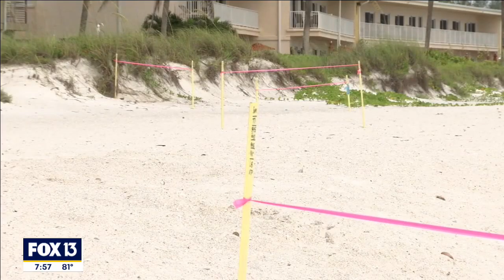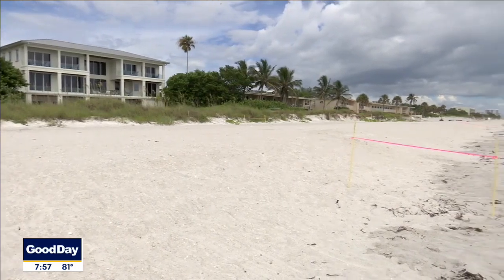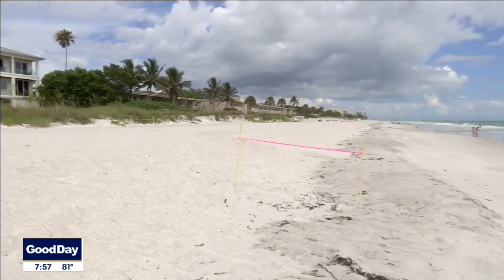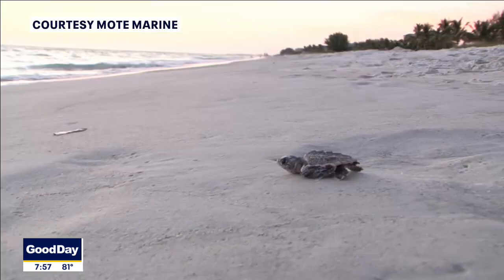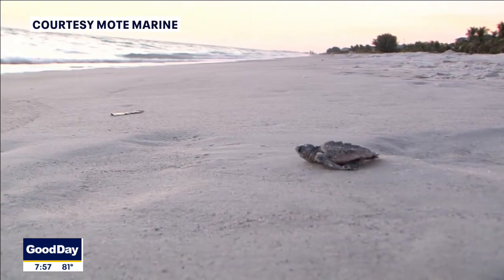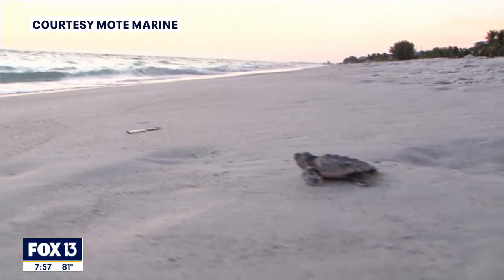Unfortunately, when we have development inland, the artificial lights can switch those horizons where the inland horizon is brighter than the offshore horizon. Sometimes they can figure it out eventually if they get into a shadow and they look around and find the water that way. Other times they end up in not so great places like parking lots, swimming pools, middle of the road, just wandering aimlessly. Lots of places we don't want turtles.